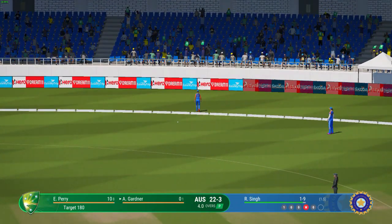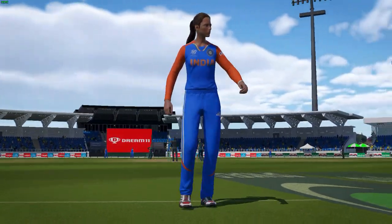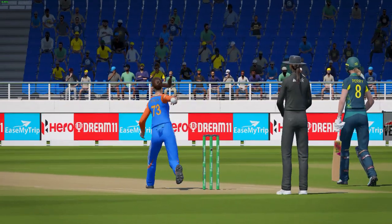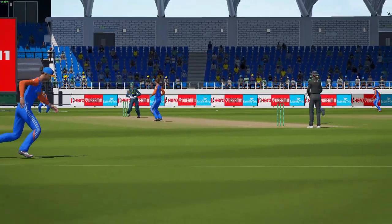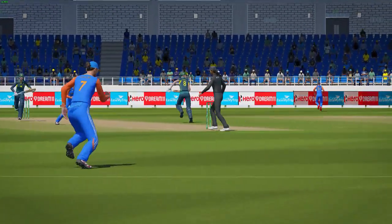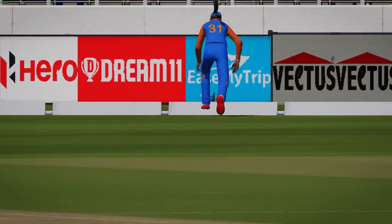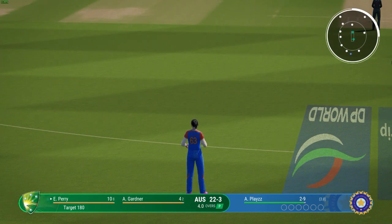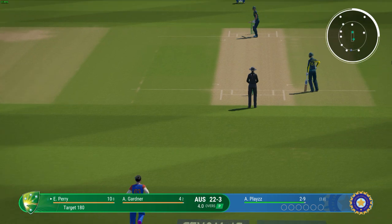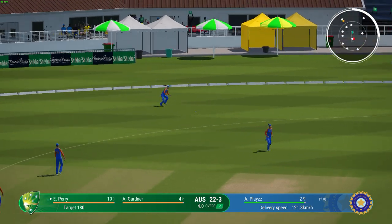Again, a very tidy over. The batting doesn't seem to be that easy out there at the moment. Good pressure being exerted. Can she come back with a dot ball? Edge, but it drops safely.